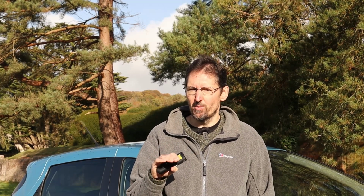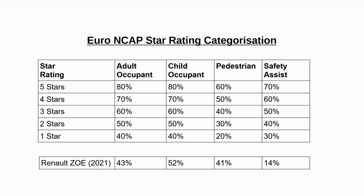In practice, what this means is that the score is effectively capped by the first failure, the lowest score versus pass mark in any category. So a poor score in a single category can have a significant impact on the overall rating. If we now put the scores the Zoe received underneath the table, we can start to see how it fared and how things might have been a bit different. With only a 14% rating in the rightmost safety assist category, it wasn't possible for the Zoe to get any stars, no matter what happened in the other columns. But remember, safety assistance is fitted to most Zoes, just not to the base variant that was tested.